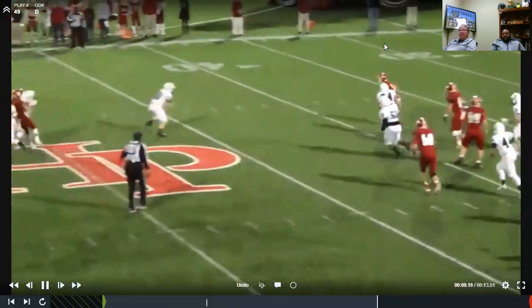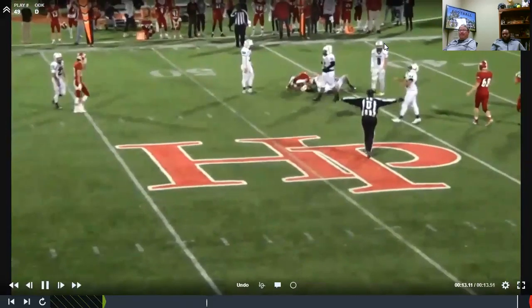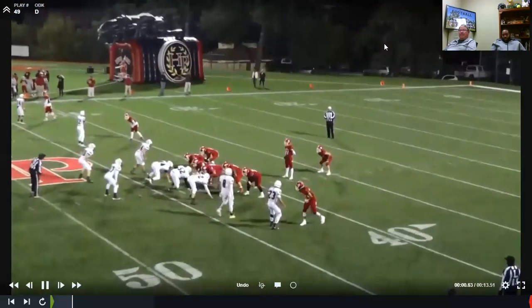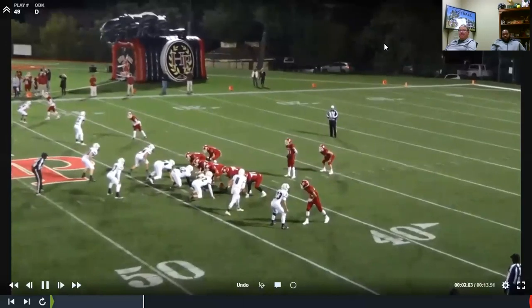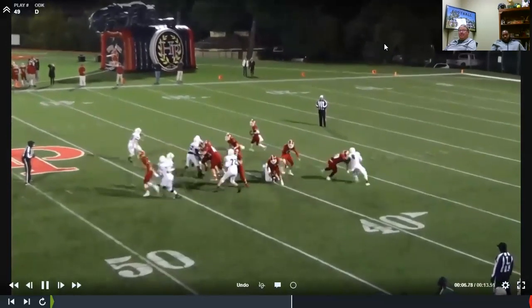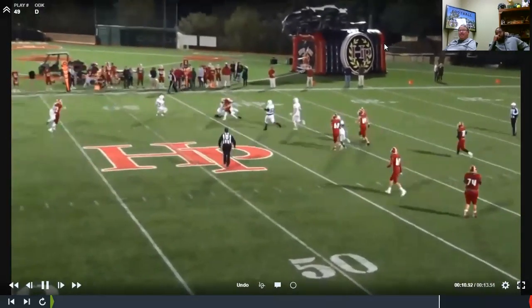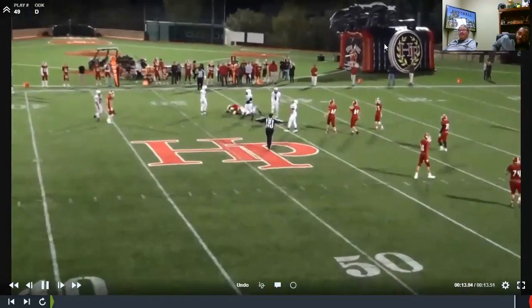Whoa. Little play action pass. We did a great job of defending the run, and then evidently did a great job of covering the pass. I think they had a screen called right here. Let's see what the deal is. But he gets jacked up. He gets jacked up twice, the running back. He was looking at him. Maybe so. I don't know.